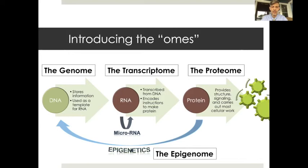We can also talk about the transcriptome, which is a measurement of all the RNA that's being used at a particular moment in a cell. This is really great because it lets us understand how genes are being used in a cell at a given point in time. And finally, you have the proteome. The proteome is the proteins that have been made by the cell, and we can look at how they've been modified, what they're doing, where they're located. This gives us a lot of clues to what the cell is experiencing and how it is processing and responding to its environment.